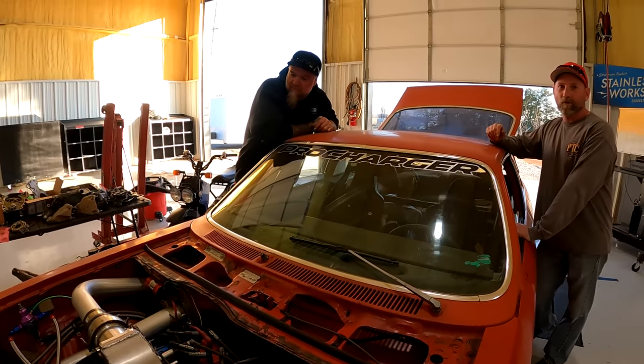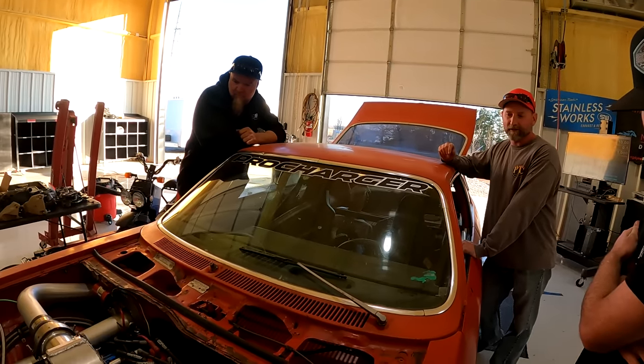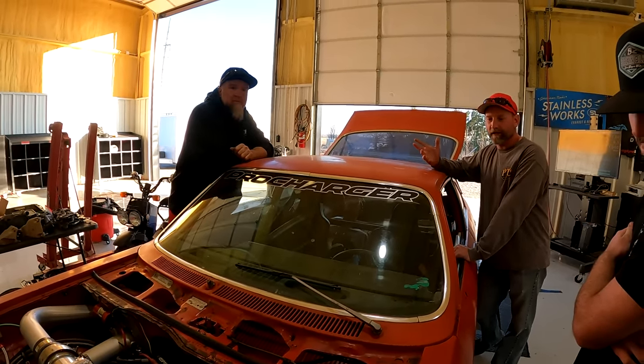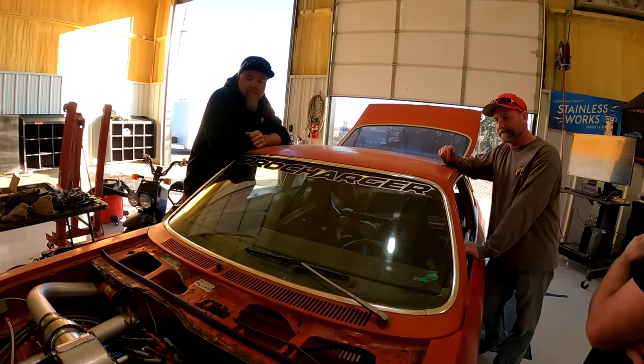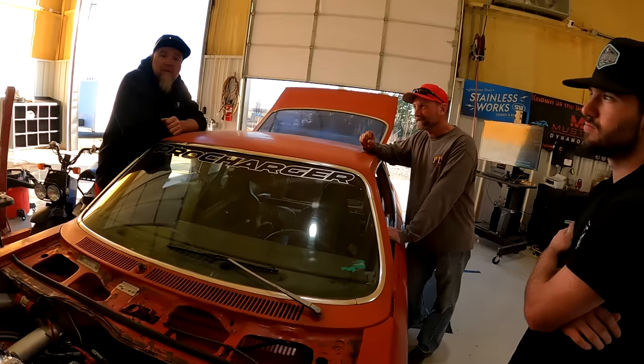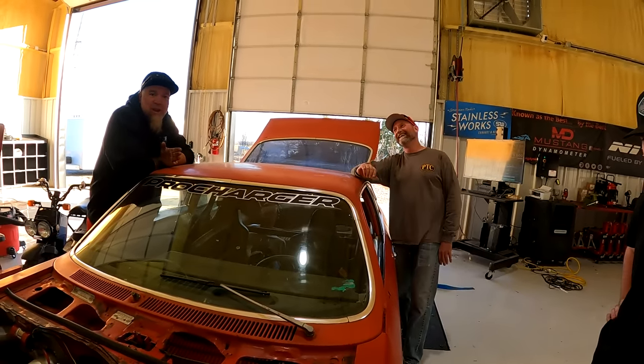Did you put your own injector bungs in? No, I did not do that intake. Somebody else did that intake. Yeah, it's pretty tough without. But I have everything to do it, so I haven't had time to do it. But I have another intake. You gotta get them bungs straight. Yeah, that's kind of a thing. It's pretty important.